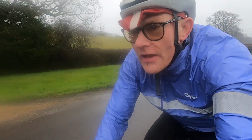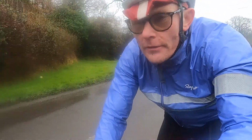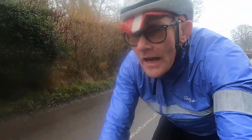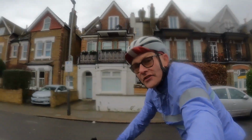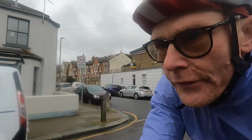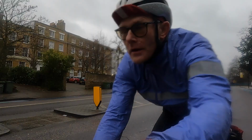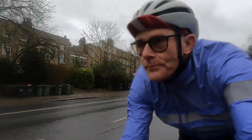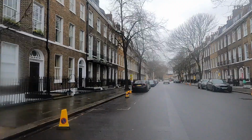Once I'm over those, it won't be far, and I'll be on the outskirts of South London. So here we are. I've been snaking my way up through the suburbs of South London, getting much closer to the home turf of Charles Dickens now, which makes me think of a good place to go to finish this Charles Dickens themed ride. See if you can guess where I'm going to be in a moment.